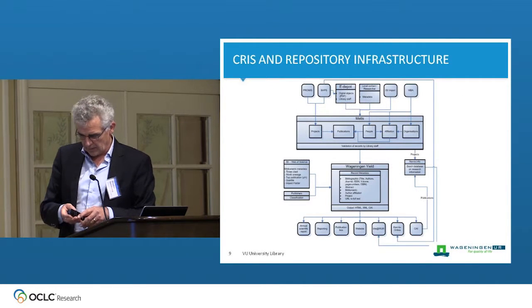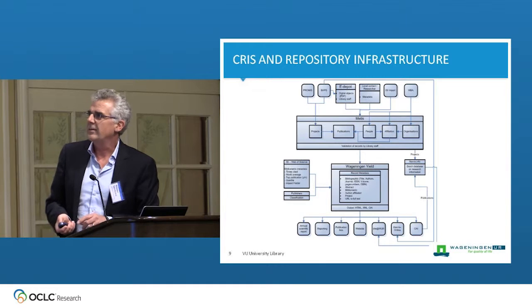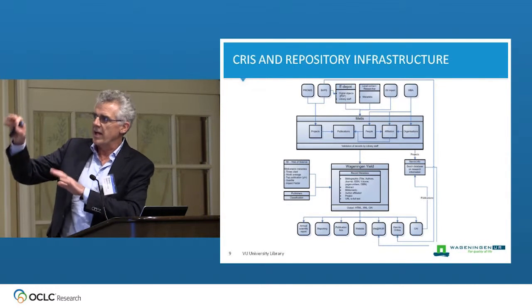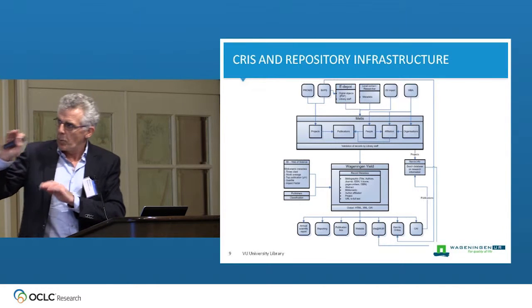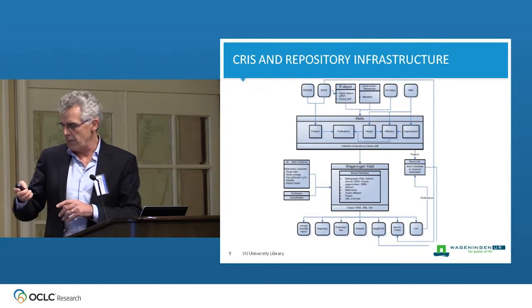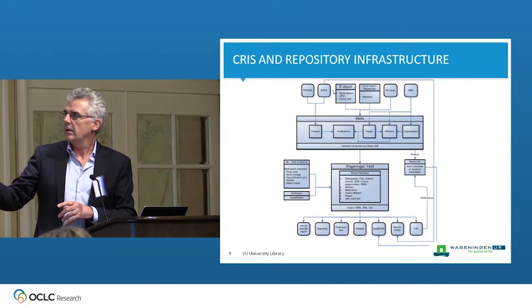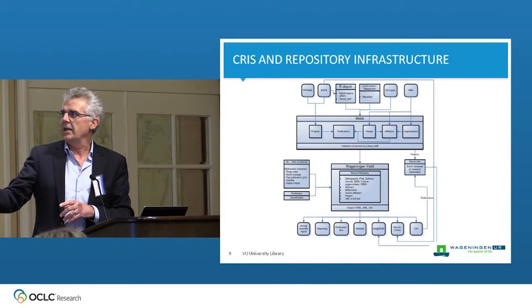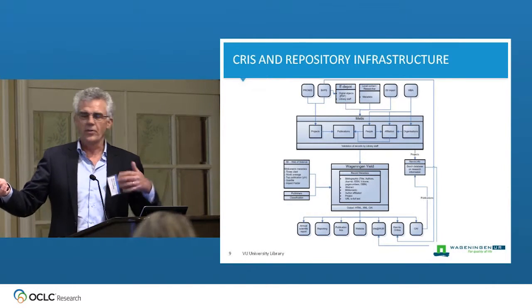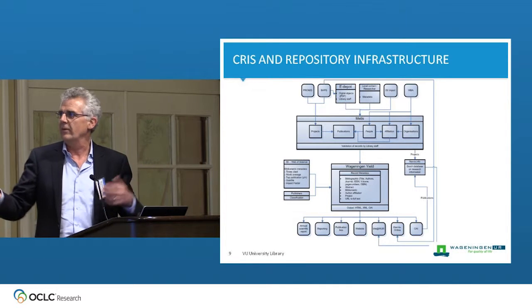This is the thing. It has a lot of boxes and connections, etc. The point of this slide is that Metis is there, which is actually the back end of the system. Here, various things are there. And this is called Wageningen Yield. We are agriculture, so yield is a good term. And that's the front end shown to the world, everything in.